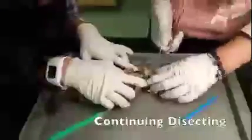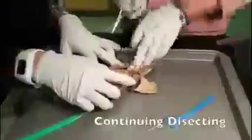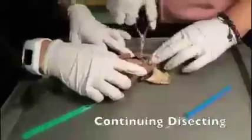Fun fact, Necturus are the only salamanders that can make noise. They obtained the name mud puppies because the noise they make sounds similar to a dog's bark. As we start to look, it's the mouth, and inside is its tongue.